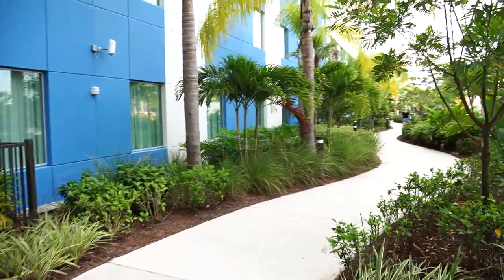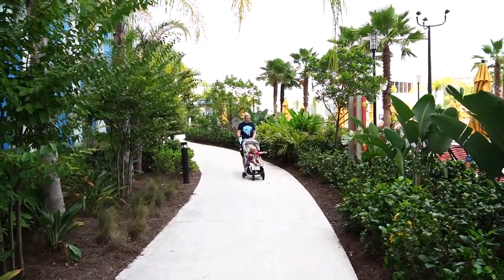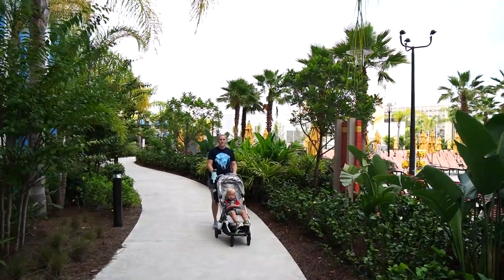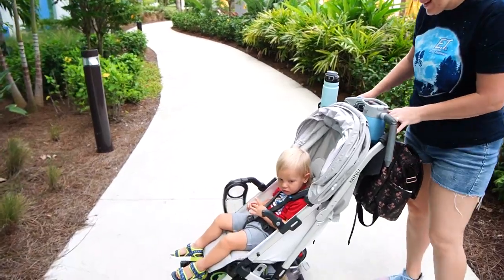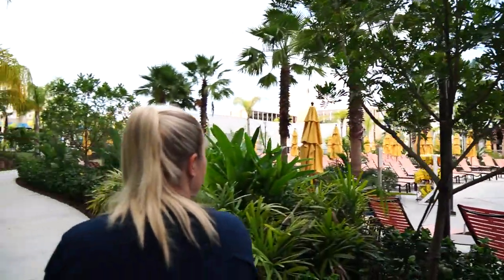Trying to find Jen, she's down there. When it's first thing in the morning, like 9 a.m. like this, it's very calm out here and relaxing. Yeah. Hey buddy, we're gonna go in the pool. Maybe later today, you never know. We're either gonna go in the pool or we'll head back to like Universal, City Walk type stuff.